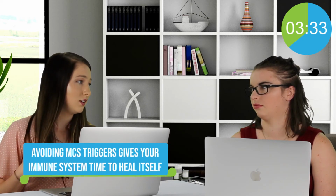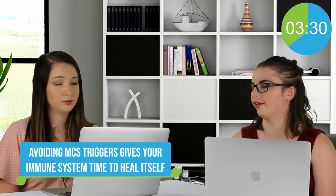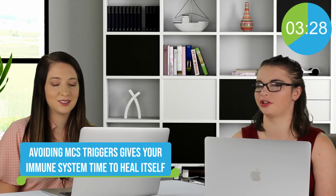How can you live with MCS or help others who do live with MCS? Although it cannot be cured, it can be prevented and the symptoms can improve. By protecting the cells from the chemicals they're attacked by, you are buying your body time to allow the cells to regenerate naturally and resume their normal regulatory function. So, just avoiding the chemicals to make sure you don't have anything to react to. Again, this is hard because it really limits your ability to go out and do things in the world.